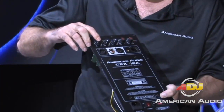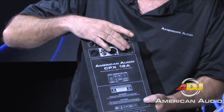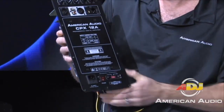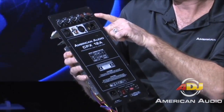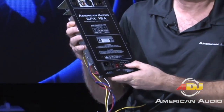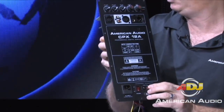You have a microphone input, a line input with XLR and RCA, and then you have an XLR output if you want to chain your speakers together, which is really helpful. And then you have your two input levels, your master level, and then bass and treble. And you have your overload light, your clip light, which we'll talk about in a minute, and your power. And then it's also switchable, so if you have to send them to someplace that's 220, you can do that.